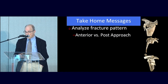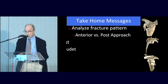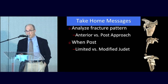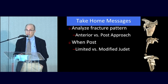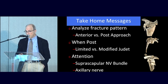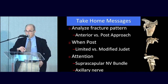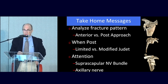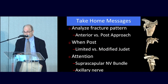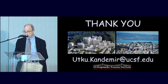Take-home messages. I think you need to analyze the fracture pattern and decide which approach, if you decide to do surgery, is better to get to the fracture and fix it. When you do posterior approaches, I think limited approaches are better, obviously soft tissue friendly, but you've got to do them sooner, and the fracture should be amenable to that. These are usually extra-articular fractures. You should do a modified Judet. I don't use the Judet approach. I rarely use the full Judet approach, which means that you have to reflect the whole infraspinatus off the scapula. It gives you a great view, but probably not a great thing to do because of the pedicle of the infraspinatus getting compromised. At least I think the infraspinatus gets some atrophy if you do that. And you have to obviously pay attention to all the neurovascular structures. Thank you.